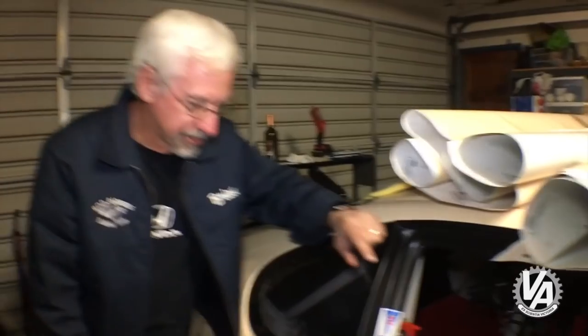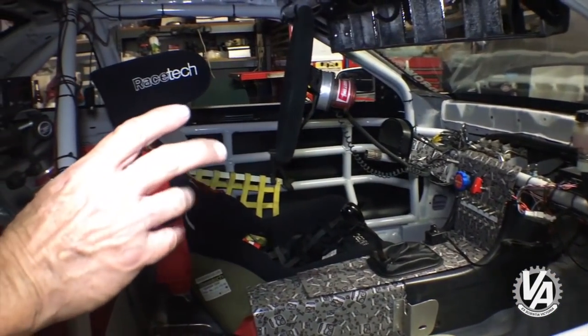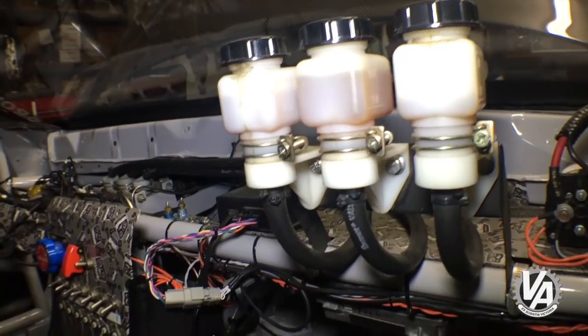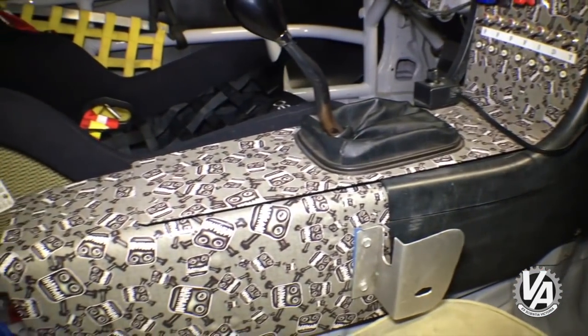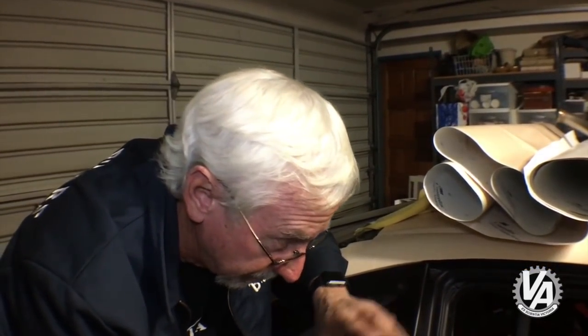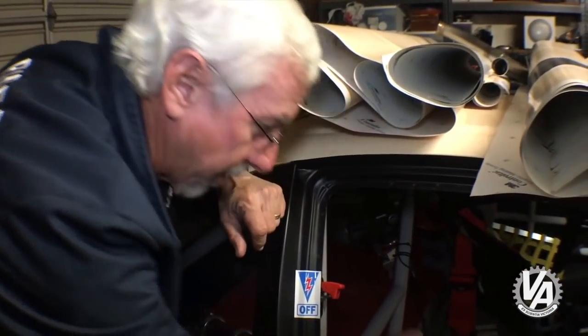Check out the interior on this thing. This is really cool. There's actually a shell of the dash that goes in, but you can see it has individual master cylinders for the front and rear brakes. They're on a bias bar. You can see the reservoirs here. There's also a clutch master cylinder inside the car. The steering wheel has been brought back. It uses an AIM dash for both data acquisition and also to let the driver know what's going on with everything. Again, the interior is just absolutely beautiful in this car.